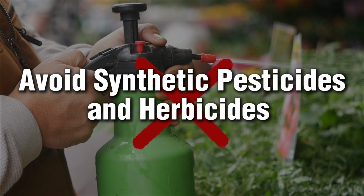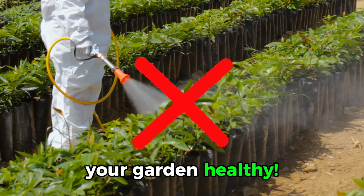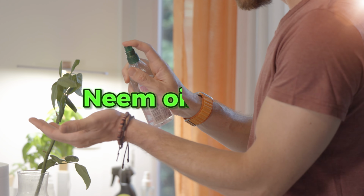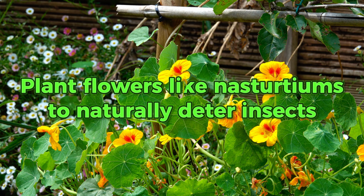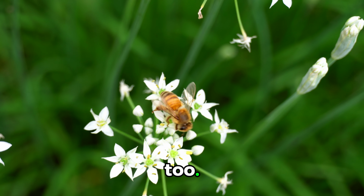Avoid synthetic pesticides and herbicides. You don't need chemicals to keep your garden healthy. Natural alternatives: neem oil sprays, soap and water solutions for pests. Plant flowers like nasturtiums to naturally deter insects. Protecting nature means protecting the tiny creatures too.